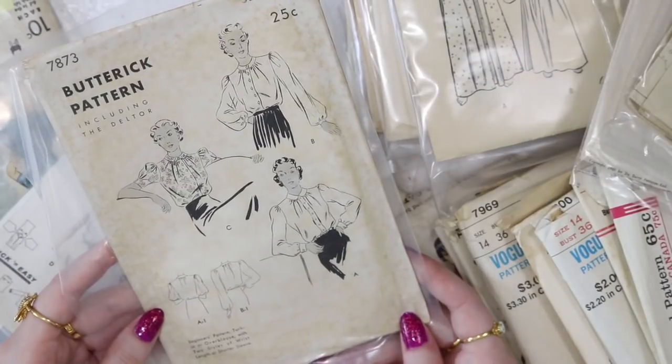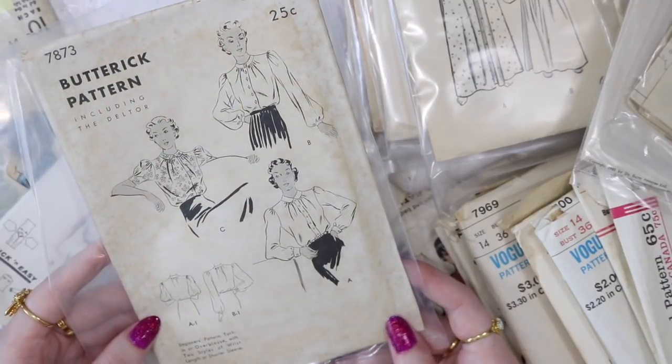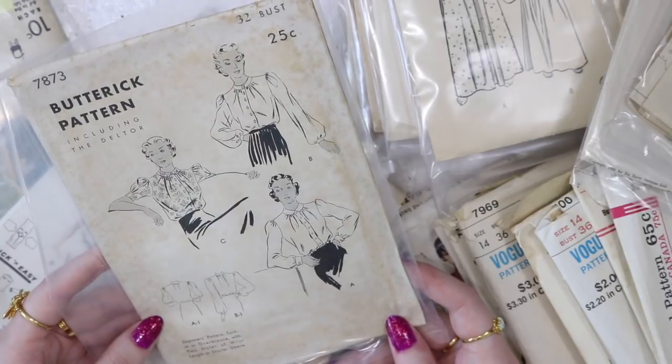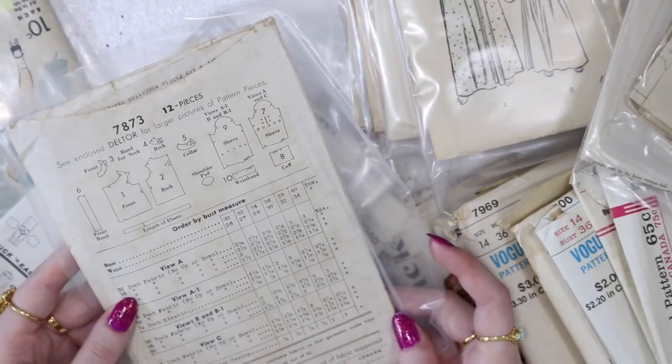Another Butterick pattern, this one is size 32, so equivalent to size 14. I really like this pattern. It's from the 1930s for 3 different versions of blouses. You can make it with short sleeves, long sleeves, and you have a different cuff option. You also have a different collar option, and you can make it with or without a placket. So a lot of different options for a relatively simple pattern with only 12 pieces.